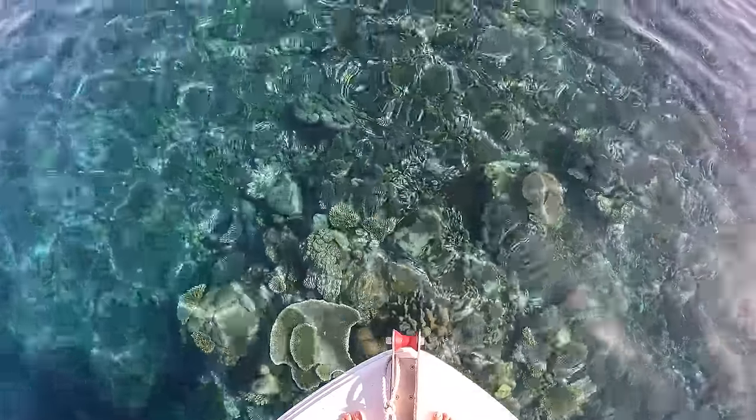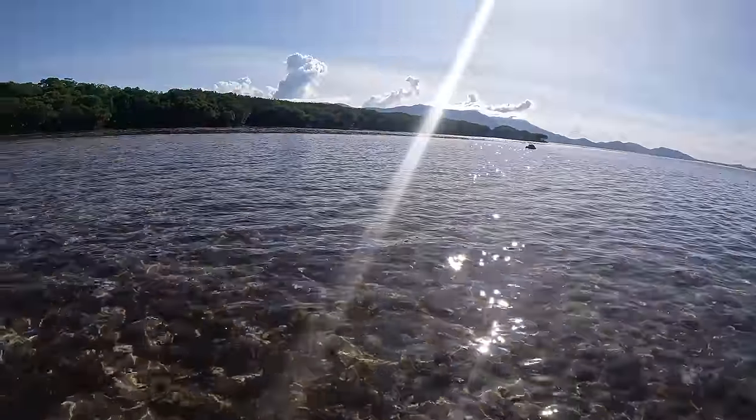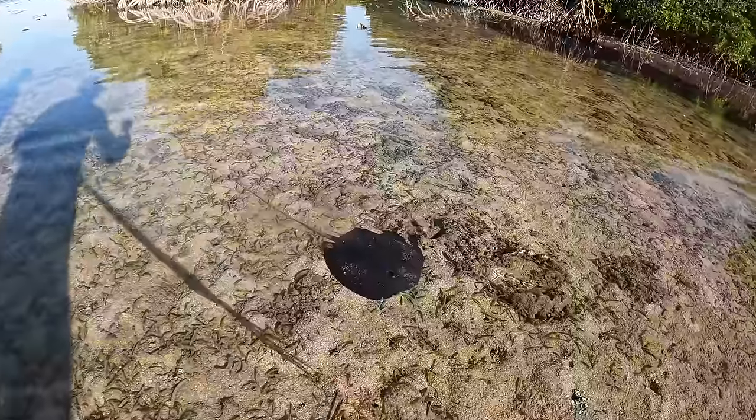It's so clean. It's going to come up shallow really quick. All right, got the Woomera, got the hand spear. We're heading deep into those mangroves to try and find some crabs. There's a few stingrays in the shallows. They can't see me yet. Hey, mate. Hey, come on.